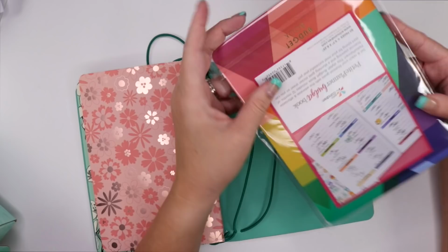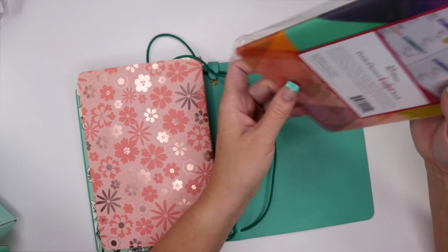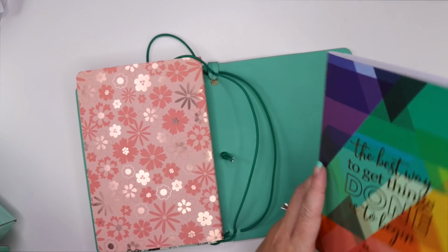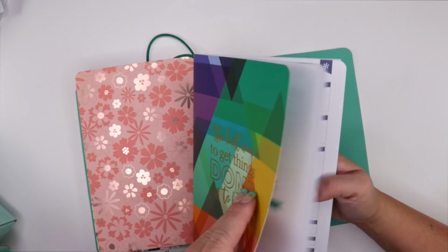But I really had missed my mini because I liked having it available to me. But then again, I just didn't really use it for the same type of things. And this I really feel like is super functional because I needed something on the go.